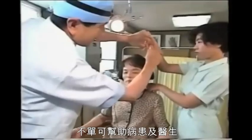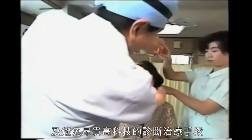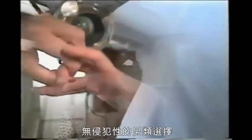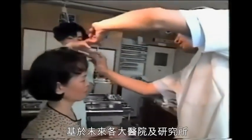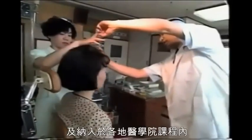It could help patients and those who provide medical services reduce their escalating medical costs and avoid the discomforts and side effects of high-technology diagnostic and treatment procedures, which would be used selectively when the non-invasive O-ring test indicates them to be necessary. We can look forward to the bidigital O-ring test's wider use, based on the results of scientific research at many hospitals and to its being taught in medical schools around the world.